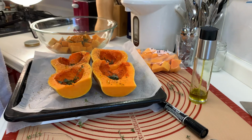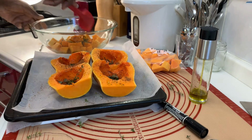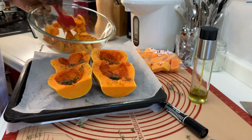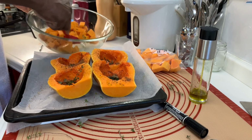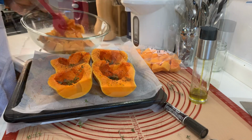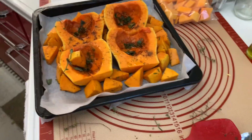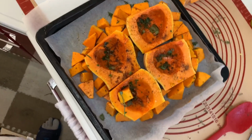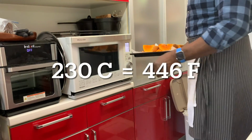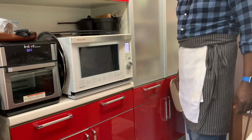And I'm going to add a little bit of nutmeg, just a sprinkle, and cinnamon, just a little bit. Give this a good mix. The sugars from the butternut squash will add sweetness to it. Simply add the cubes around the halves. Okay, so here we have everything ready. Okay, I've preheated the oven to 230 degrees Celsius and check on it from time to time.